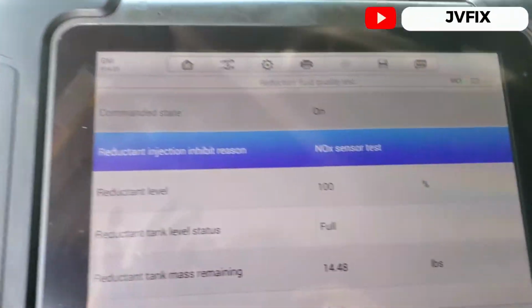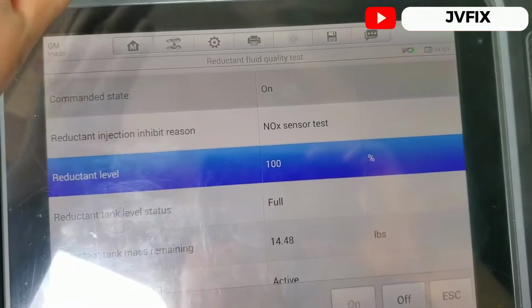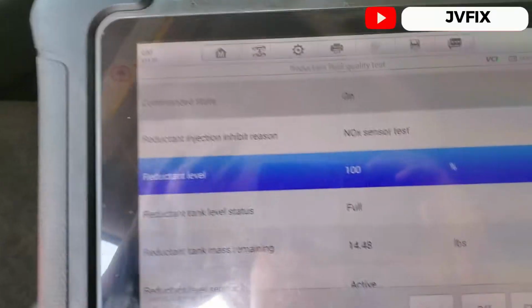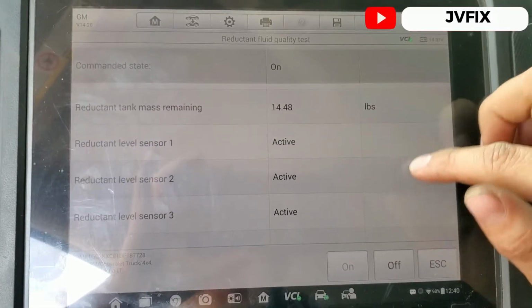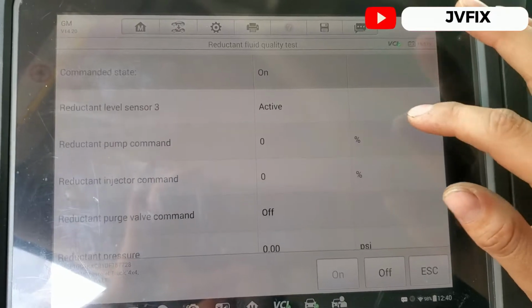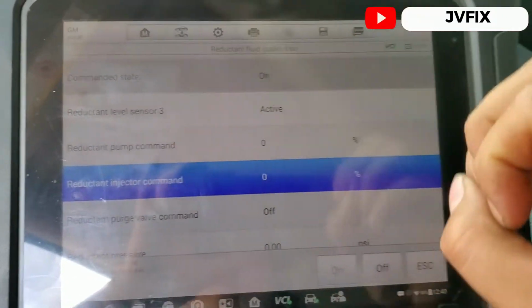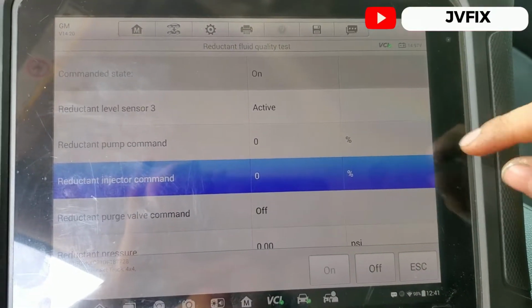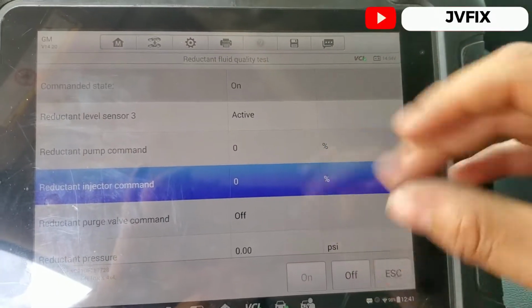So here we can monitor everything. Reductant level is 100% because we refilled the tank with reductant, and also we changed the heater because it had warranty on it. And let's see, we have the active level sensor, those are good. Here we can see the reductant pump command. That's when it's pumping ammonia into the NOx catalyst.